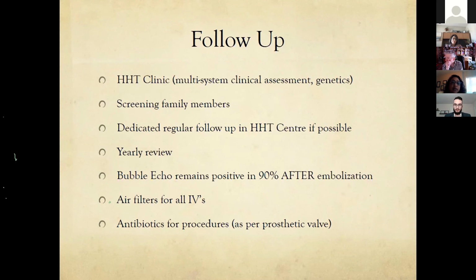And anyway, with patients with or without pulmonary AVMs, as most of you here know, clinic follow-up is important. It's not just the lungs, it's a multi-system assessment. Genetics when appropriate, as we've talked about, screening other family members is part and parcel. And here we have an EMR system called EPIC. So we have beautiful pedigrees we can create with family members just in the last year.